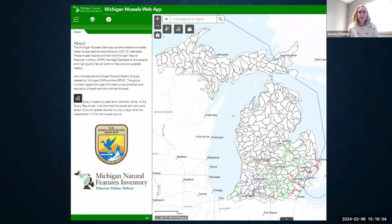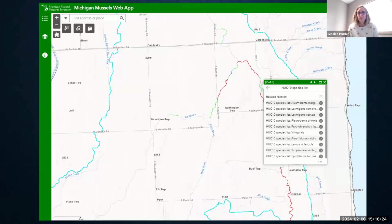So this is just a screenshot that shows the mussel mapper. Purple is group 1, green is group 2, and red is group 3. And so then once again, once you know your stream grouping, you can consult the protocol document on what regulatory compliance framework might be associated with the work that you're doing, depending on what group you're in.